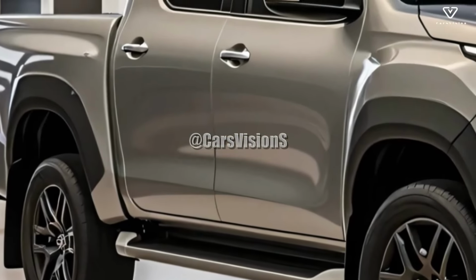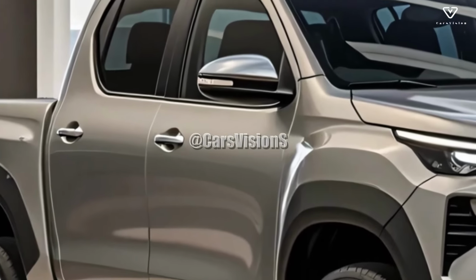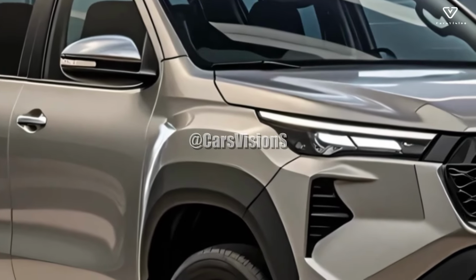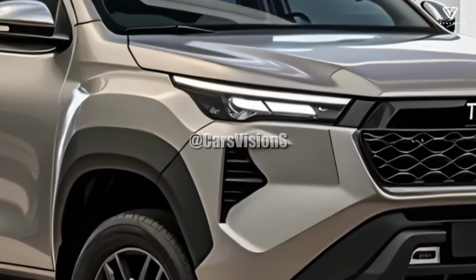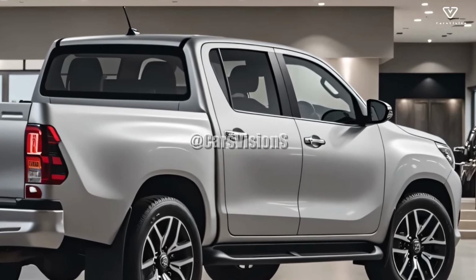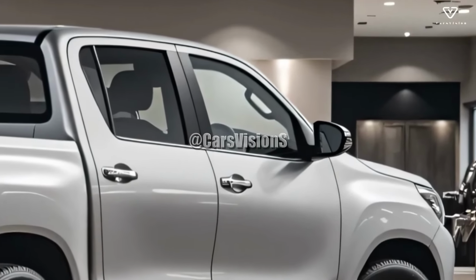The 2026 Hilux exudes power and capability from every corner of its exterior appearance. A more muscular front fascia, with a large hexagonal grille and revised LED headlights, gives the truck a dominating stance, thanks to Toyota's revamped styling. Larger alloy wheels, housed in flared wheel arches, improve the vehicle's off-road capability and aesthetics.